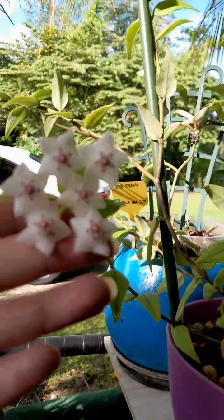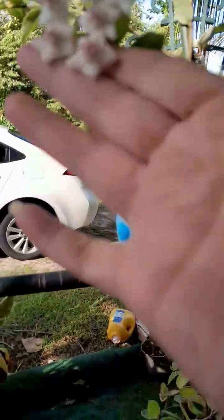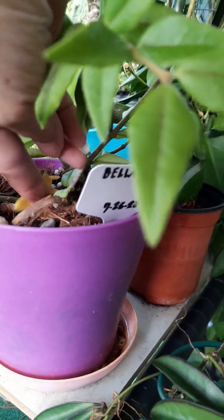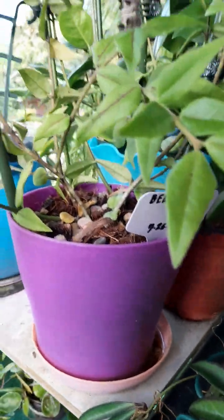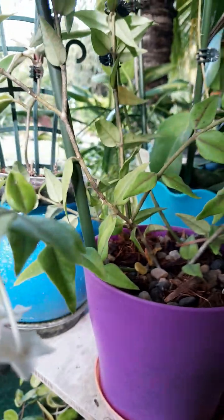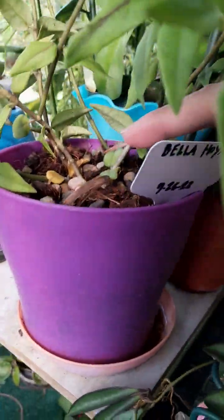And look at the flower. See that? Isn't that pretty? And you know, they really smell good also. But because I just repotted it, it's turning dry. This is what happened with that other one before. It was falling off, and it was all turning dry at the bottom. Hopefully that won't happen. But so far I think it's normal because I just repotted it.